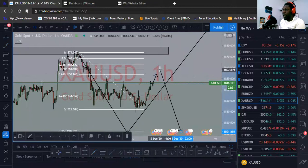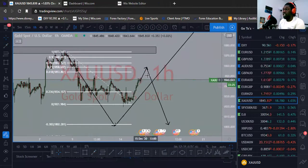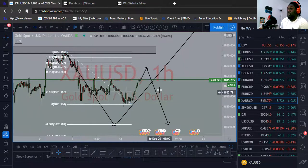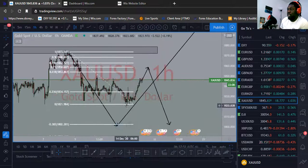But y'all know how I like the 71% more than the 61.8. Gives you a better risk to reward ratio. And so this is still what I'm looking for. And then I'll be looking for buys when price comes down to 1800 to 1802 levels. And so, yeah, that's what I'm still looking for on gold. Nothing's really changed. Came a little lower than what it previously was at. So I like that.